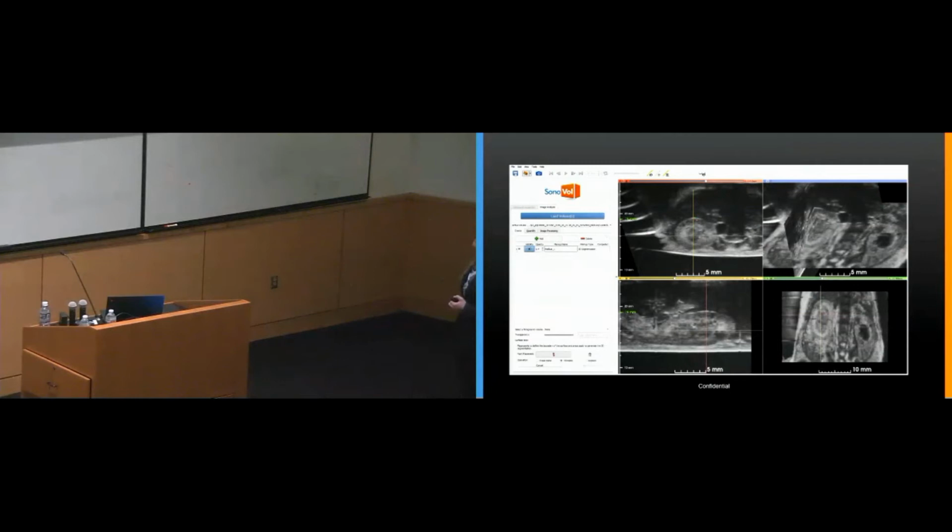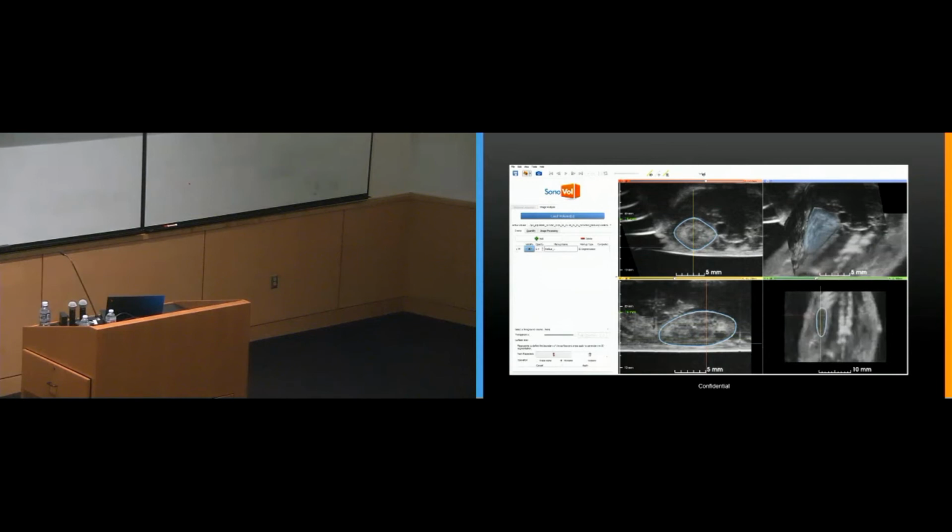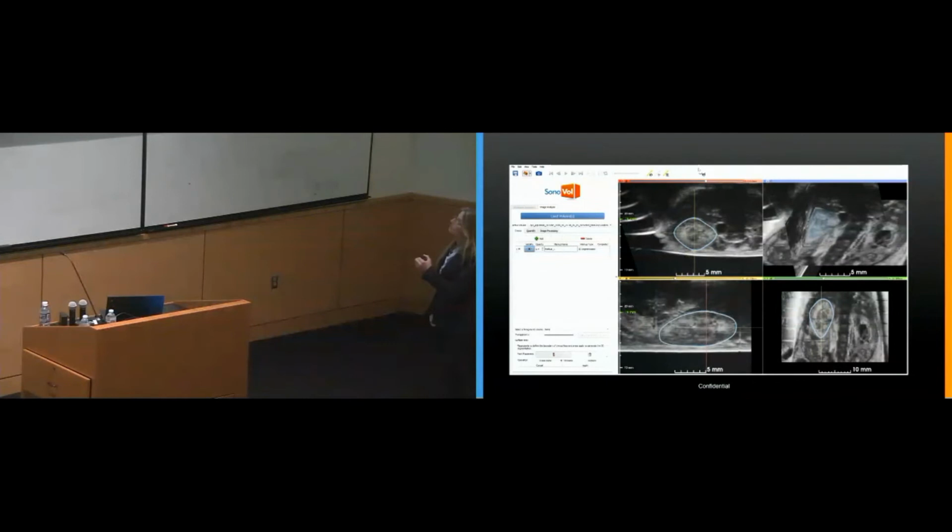Okay, so they're delineating the kidney, capturing the volume, and you can see the cysts, right? They're huge. Yeah, because they're fluid filled. It was just to show you the quantification again. I don't know how long this goes.